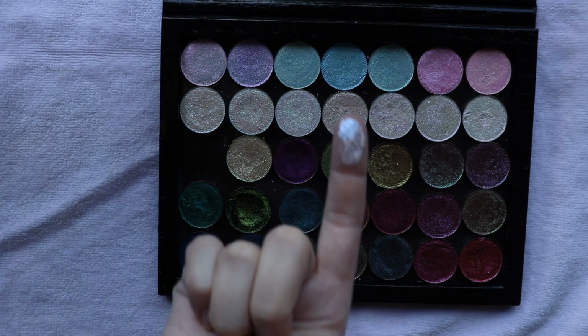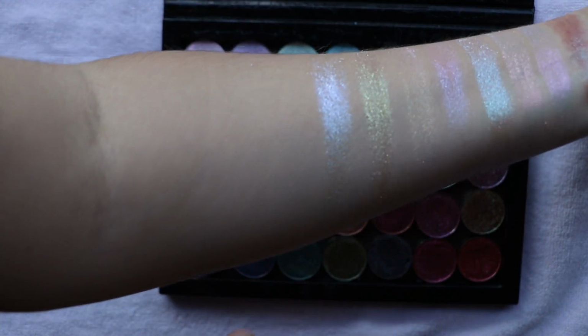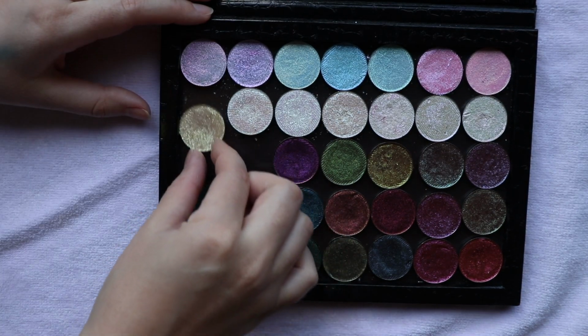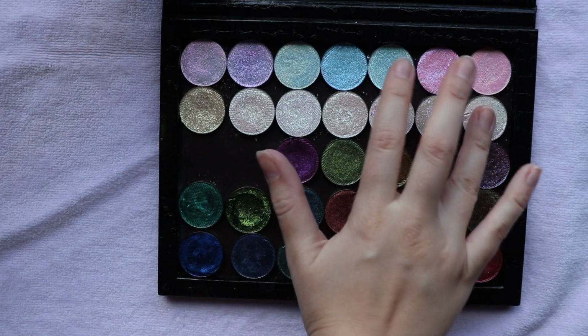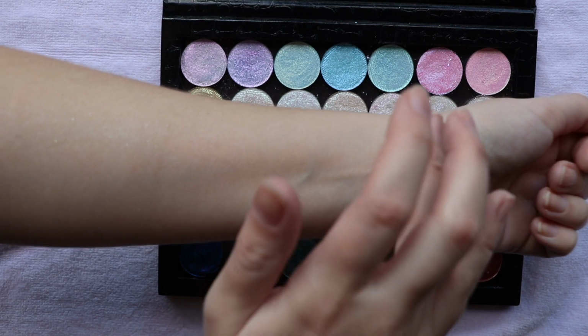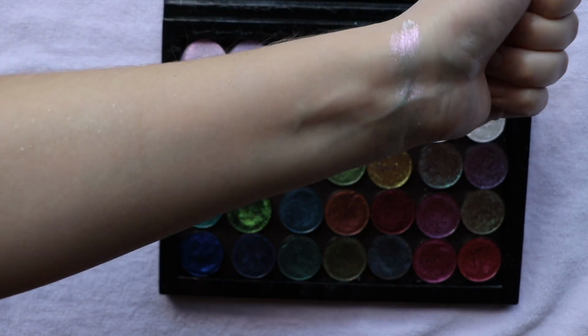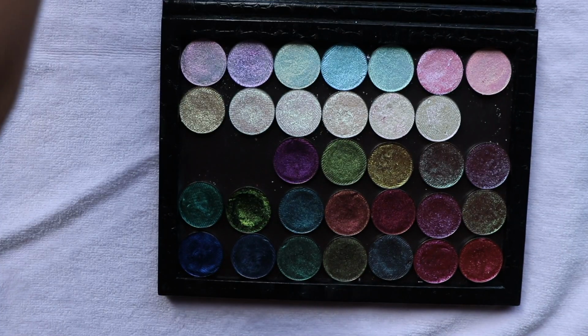Then this one, it's a little flaky, but very shiny. Also gonna put that one to the side. So not the gold one, and then we have all of these. I just wiped off my arm because we're just gonna go in and swatch all of these. It's the only way. This one is absolutely gorgeous. Super shiny. Definitely taking this one aside.